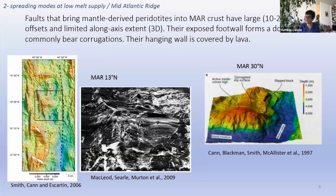And here's a very nice reflectivity image of one of these faults with the striations parallel to the movement. And this is the picture of the discovery of this type of faults by Joe Cann and collaborator.